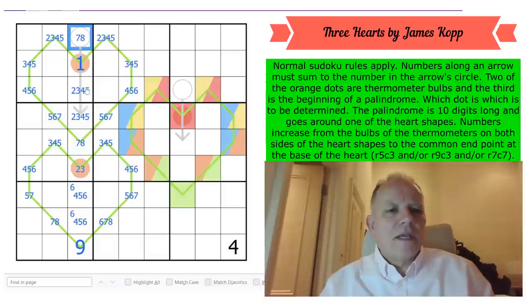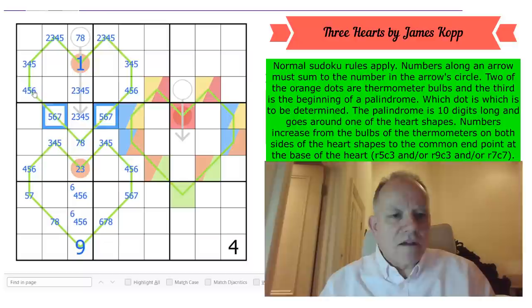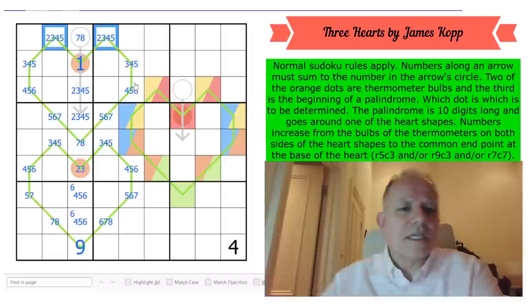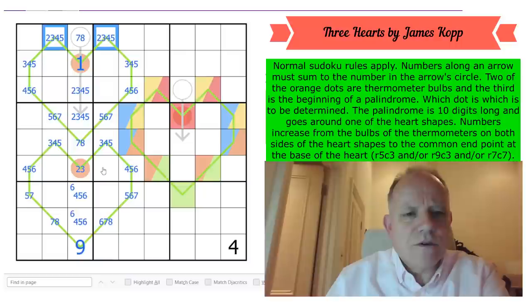Now, if this was a 7, maybe that is the problem. If that was a 7, you'd have a 5-6 pair here, a 5-4 pair here, a 4-3 pair here, and a 3-2 pair up here. I can't see why that doesn't work. Come on, don't be slow. Something here is definitely resolved, and I cannot work it out.